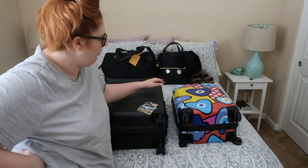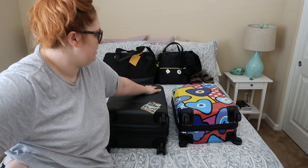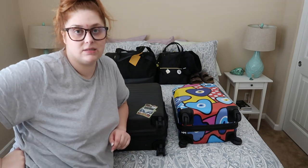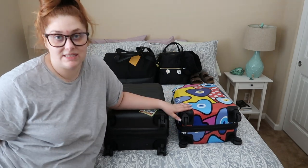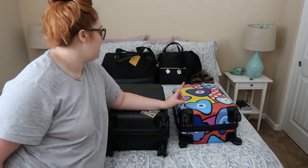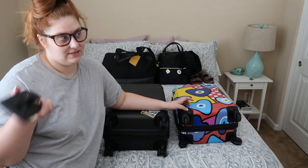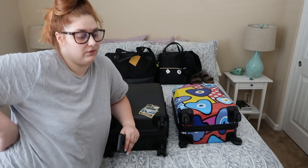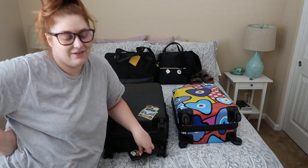I ended up moving a couple things around, but for now, this is gonna work, I think. I just need to learn to be a little bit more flexible. I still have a lot of stuff that I need to pack. I don't have any more outfits that I need to pack, but I do need to pack more underwear. I have some external chargers that I need to pack. I have to still pack a whole laptop and all the chargers and everything for that.